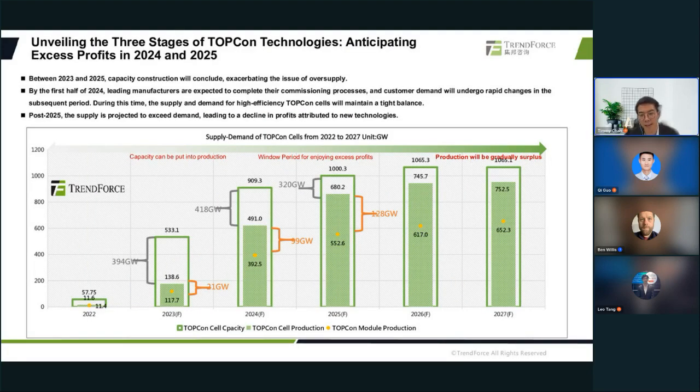We can analyze the TOPCon technology in the following stages. In stage 1 from 2021 to 2022, TOPCon production predominantly originated from the pilot line. Moving to stage 2 in 2023, manufacturers achieved mass production. By stage 3 post-2024, advanced capacity starts yielding returns during the technical transition. Beyond 2026, high-efficiency production gradually exceeds demand.